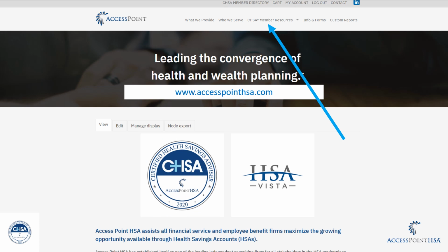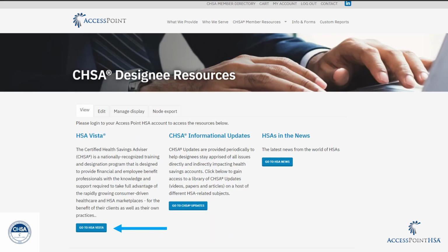The first thing is you go to accesspointhsa.com to gain access to these tools. Click at the top where you see that blue arrow, CHSA Member Resources. That's where you'll begin, and then you'll be asked to put in your email address and your password. If you've forgotten your password, you can reach out to us at info@accesspointhsa.com, and we'll provide you with a link to update your password.